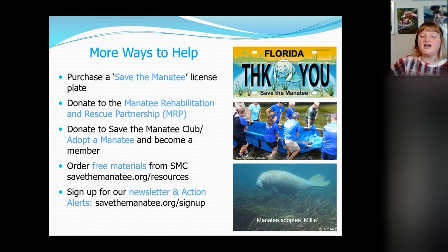I see the question here. What are some ways to help if you don't live in Florida? So you have to be in Florida to purchase a Save the Manatee license plate. But the Save the Manatee license plate, the funds for that go towards the study of manatees for the state. They go towards the Manatee Trust Fund.